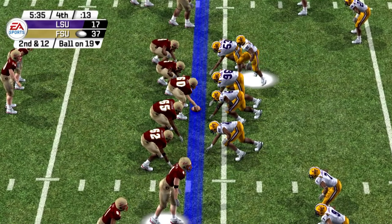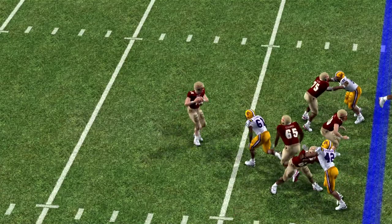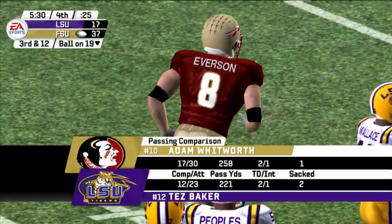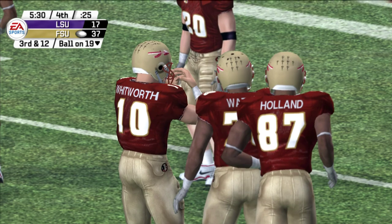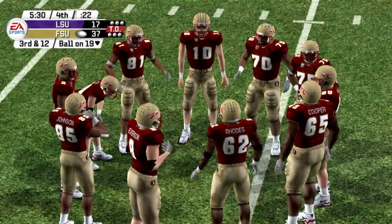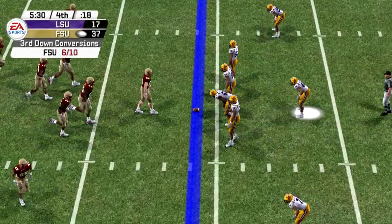Florida State comes out in the shotgun. He gets the pass away. You can credit that incompletion to the pass rush. Great job of not letting the quarterback get comfortable back there. He didn't throw a good pass at all. He was under pressure. Unbelievable pressure. Third and 12 coming up on this one. Ball on the 19-yard line.